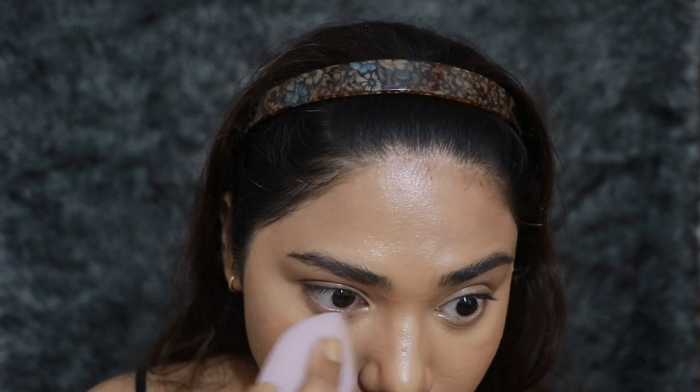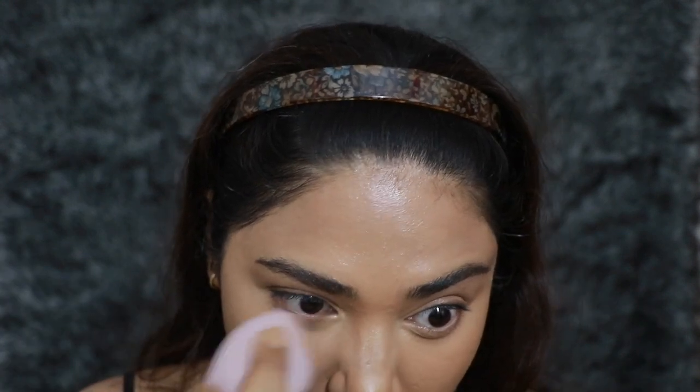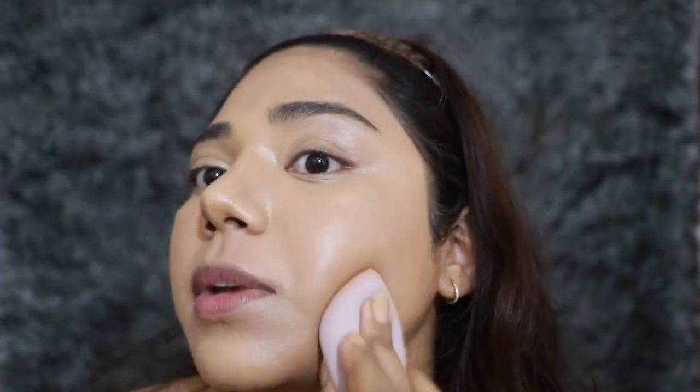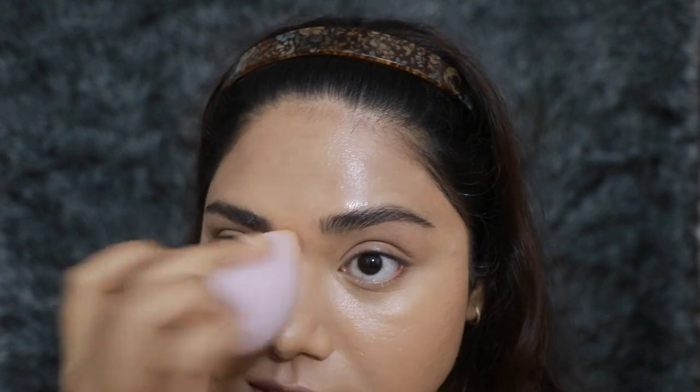So next I'm going to go in with my makeup sponge and I'll just blend everything out. My base makeup looks good. And if you've used any excess product, this also removes the excess product and makes it look more natural. I mean, I just love how my skin is looking right now.